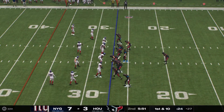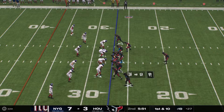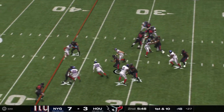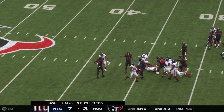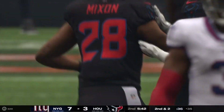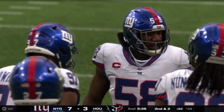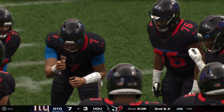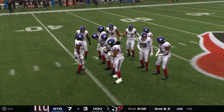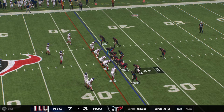They're out and set, 1st and 10. Here's a give up the middle. And he found some running room for a nice gain. Pickup of 8 on the run, and that sets up 2nd and 2. Well, that doesn't net a 1st down. You get yards like that in the run game, you will take it in the NFL. After a good pickup, they're set up with 2nd and short.